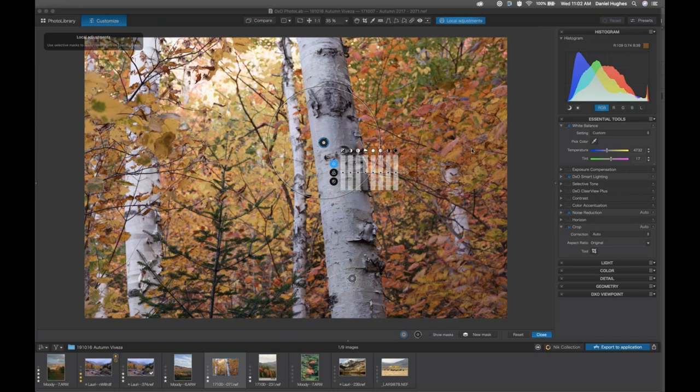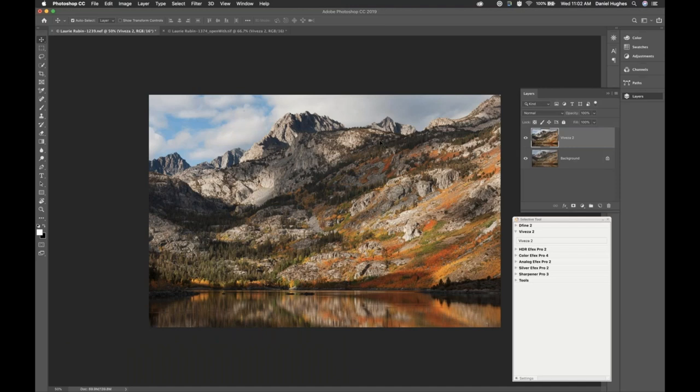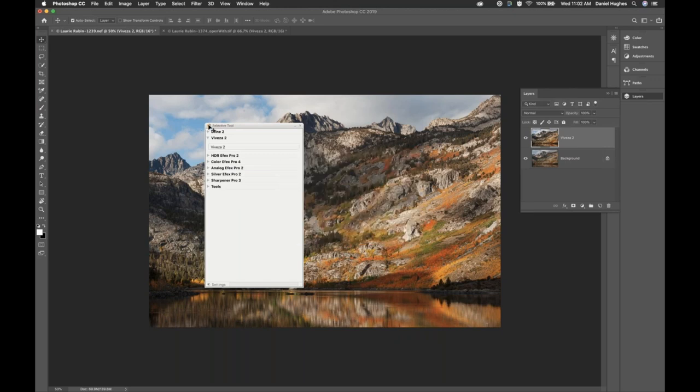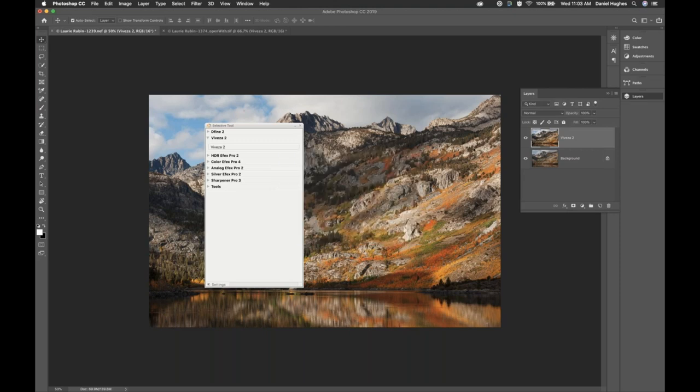Dennis, how do you know you have the latest version of the Nik Software? Let's jump over to Photoshop. I can show you. So Dennis, if you go into any of the Nik plugins, you should be able to get a splash screen, kind of like this. So I moved over into Photoshop. It's the easiest way for me to do this right now. And I click on the word selective tool in this Nik selective tool. And basically it tells me which version we're on. And I'm on version 5.0.2. And actually for DxO, it's version 2.0.4. And that's the newest version of the Nik collection. And so your Nik collection should also say Nik collection by DxO. And that would tell you that you're in the newest version as well.